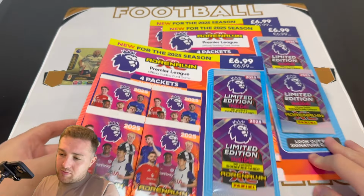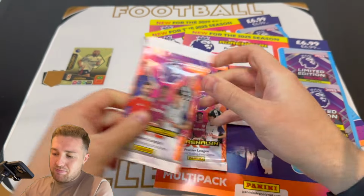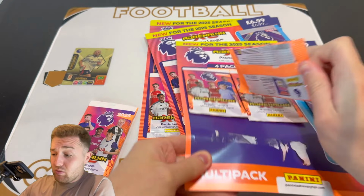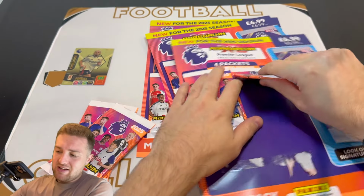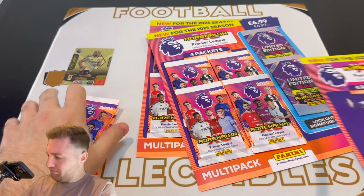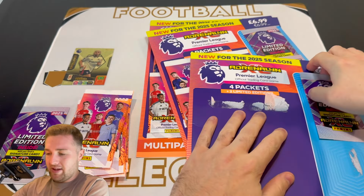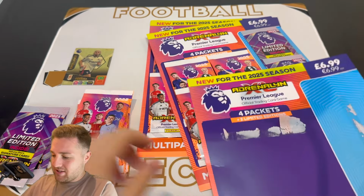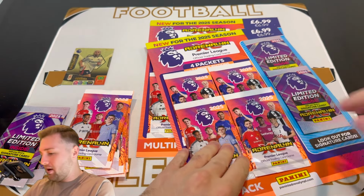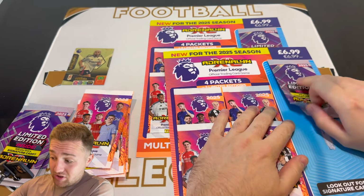And look, I've already got the multi-packs out of the cellophane. So what we're going to do today is a bit different to the previous video. It's not just you watching me open three multi-packs the same way. We're going to take all the packets off the backing board, including our limited edition packets, which we'll just pop down there. And we're going to open all the packs first, and then we're going to open up the limited edition packs last to see maybe we can find a real signature card.